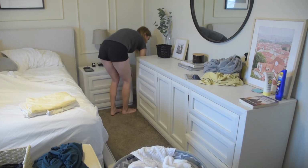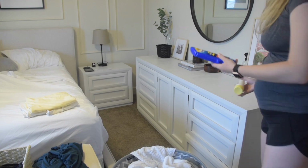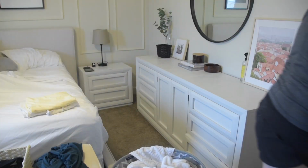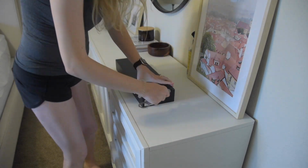Here I'm working through a pile of papers and mail, that's why I'm covering it. I don't really need you guys to see all the personal information on those documents, but those papers always end up on this dresser for some reason, that or downstairs on our little bar cart, but that's a real life mess that we struggle with.